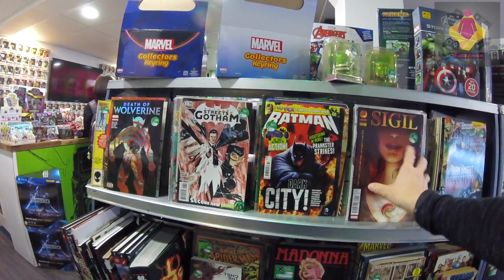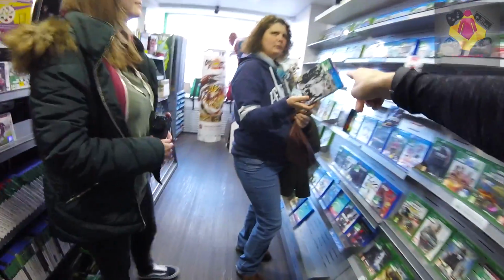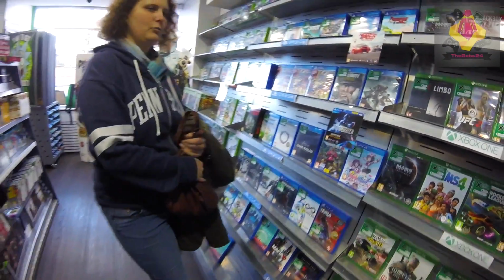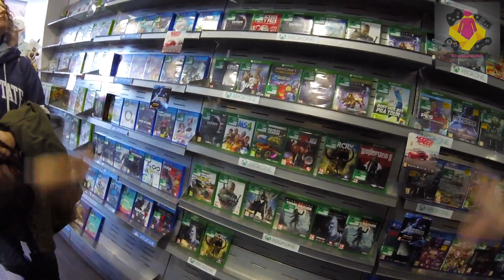These comics start from like £1 upwards, basically. So again, everything is really nicely priced, and I think for me, that's the pullback to come to a place like this. You can get some gems, and you can have a good time.